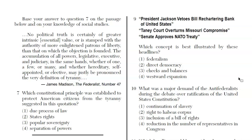The Senate approves a NATO treaty. NATO treaty, okay, a treaty is negotiated by the president but has to be ratified by the Senate. So we have the president vetoing something Congress did, that is chartering the bank, the Supreme Court declaring something Congress did unconstitutional, and the Senate deciding to approve something the president did. What concept is illustrated by these? Checks and balances.